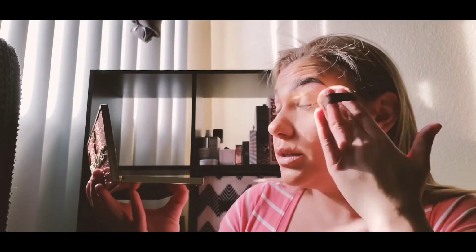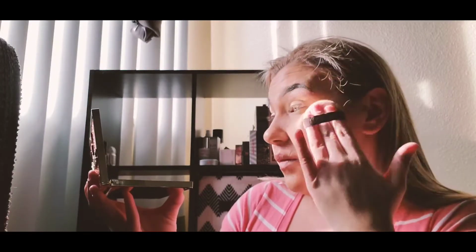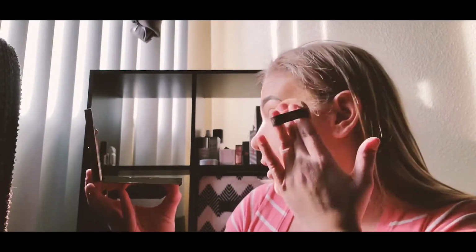And I'm going to go in with my Tarte palette. It's going to be this color right here that I'm using. It's closest to my skin tone anyways. And we're just going to place that right over where the highlighter was. And we're just going to kind of slap that face. Slap it, girl. Slap it, just so it gets in there, into the foundation, and it's setting well.